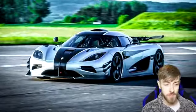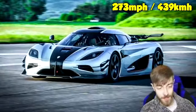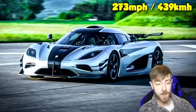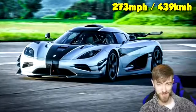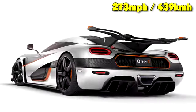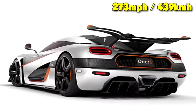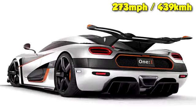So the Koenigsegg 1-1 has a top speed of 273 miles an hour or 439 kilometers an hour. It also has a power output of 1,346 horsepower, which is just nuts, and a 0 to 60 time of 2.8 seconds. Overall, this makes the Koenigsegg 1-1 one of the most powerful cars in the world, and it also holds many different world records.